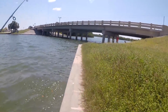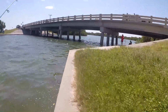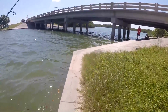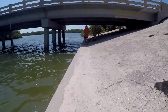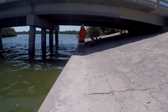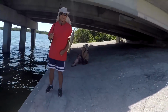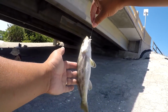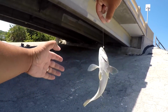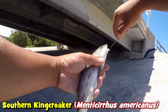Bah, my dad got a fish on the shrimp. Is that a kingfish? I think it's a kingfish. A Gulf kingfish. Let's see, what kind of fish? He said it is the fish that tastes good. Oh, wait a moment. That is not the Gulf one. That is just a regular southern kingfish. Yeah, that's a southern kingfish.